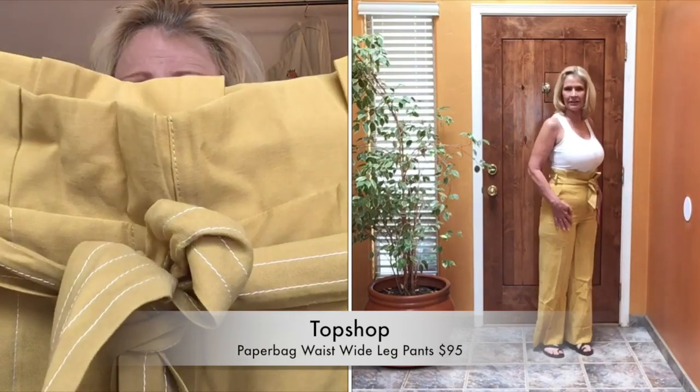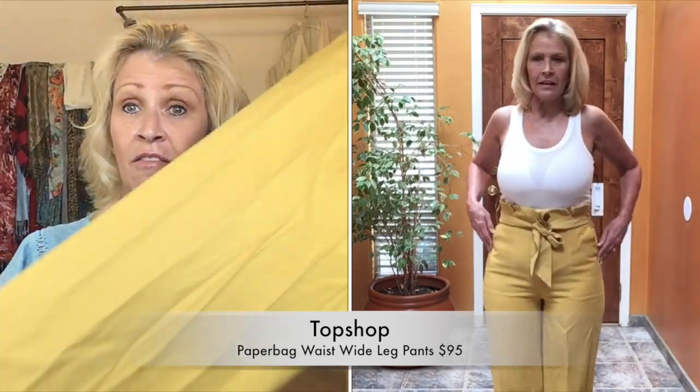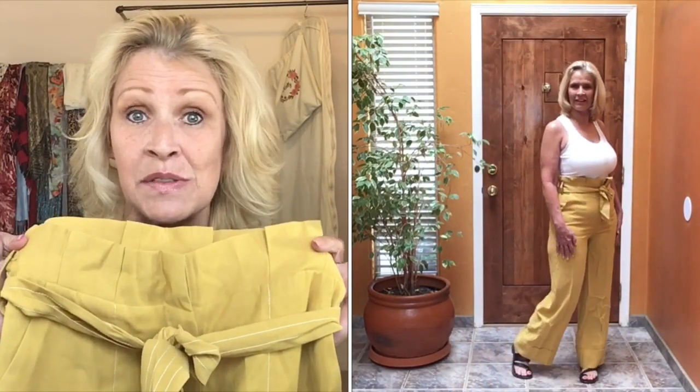I left the tank top on so I could show you the next piece. These are paper bag waist pants by Topshop, and they are in a really pretty mustard color. They do have a fabric belt with them. They are a very wide leg pant with a great big cuff on them. In Topshop, normally you need to size up because the sizing is not American sizing, so she did size up. These were still too small. They pulled through the hips and the thighs. I didn't even turn around in the try-on because they looked that bad. These are $95. I don't like them at all. I have a real difficult time with Topshop and their sizing. I think they make really cute, trendy clothing, but these are definitely going back.